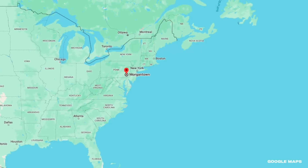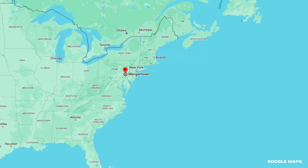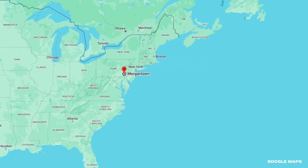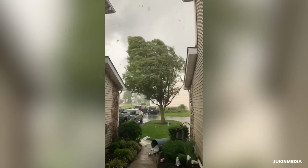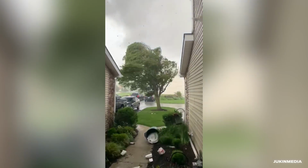A man in Morgantown, Pennsylvania witnessed that power firsthand when an EF2 tornado moved over his home on Tuesday, May 28th of 2019. He was standing between his house and his neighbor's when the storm grabbed hold of a tree in his front yard. Let's see if it ever lets go.